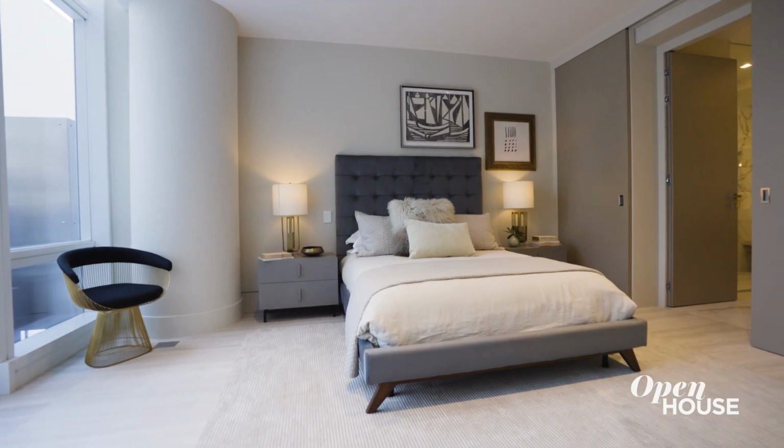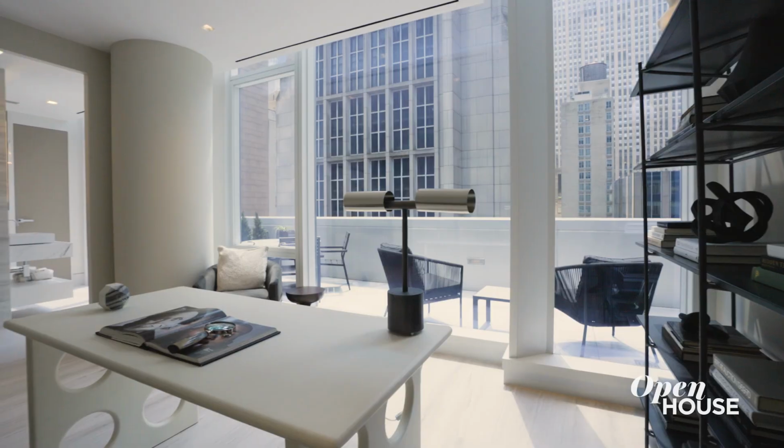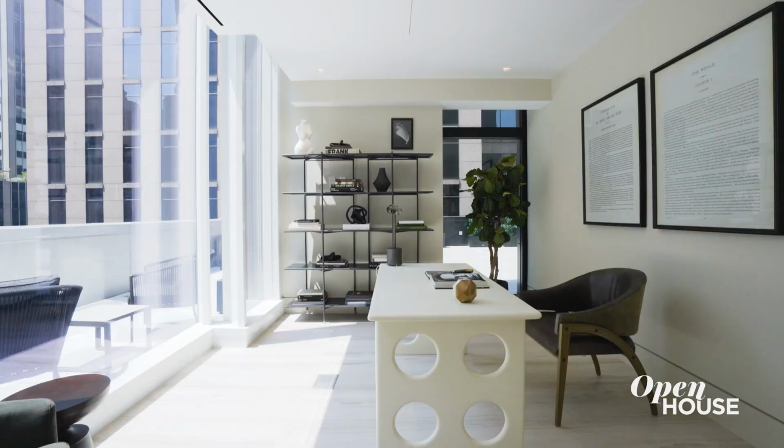Rounding out the downstairs are two ensuite bedrooms, one of which is configured as this sunny, stylish corner home office. Not a bad place to run an empire.